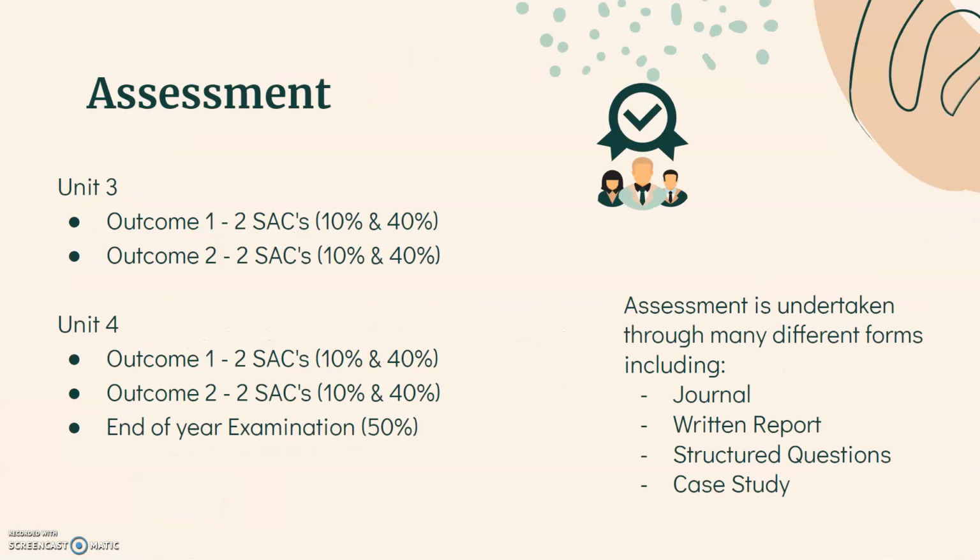If we look at our assessment, there's a breakdown of it. Assessment is undertaken through many different forms, including writing journals, written reports, structured questions, and case studies. And then at the end, our examination is worth 50% of your total mark weighted.